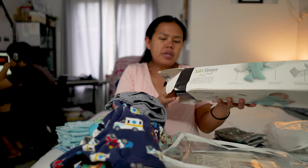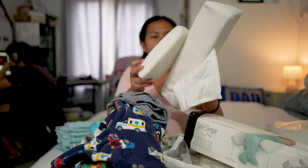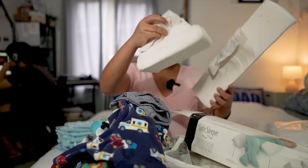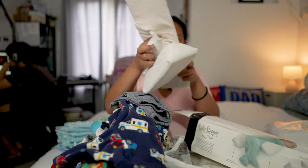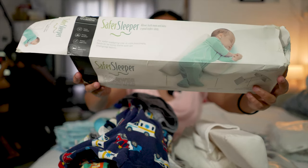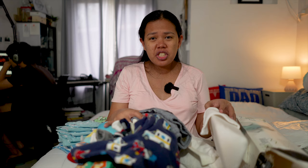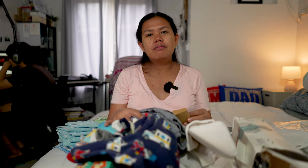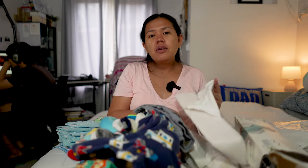This is a Safer Sleeper. It was shown during the online baby shower, so it's going to be used for the baby. The baby can sleep this way. Can you see it? Yeah. Wow. Thank you so much, Jen. And the other envelope you sent too. Thank you so much, guys.